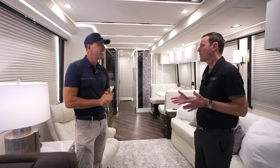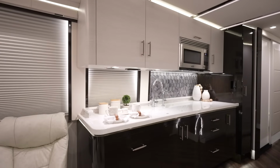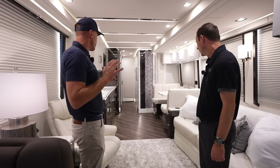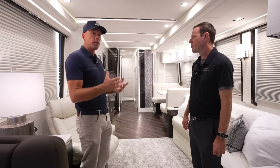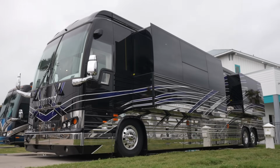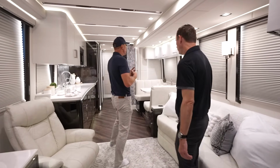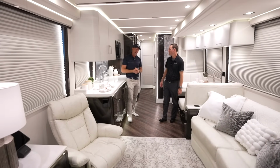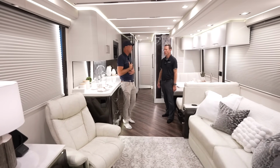The floor plan I think is really new. So a larger kitchen galley, nearly an 8-foot kitchen galley, which is huge for this layout. This is a really nice feel, very livable, and even though this is a double slide coach, we still have a huge salon, and I don't see that many X models. I'm personally a fan of the X. I don't say it a lot, but I prefer the X personally.